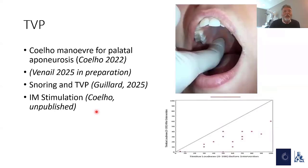Claudia Coelho from Brazil developed a maneuver to massage the palatal aponeurosis, which is stuffed with receptors, stretch receptors. And in selected patients, the patients with tensor tympani syndrome profile, when you do this maneuver, they often feel that their tinnitus diminishes at once, let's say from 7 to 4 or from 7 to 3. So they do it at home for 2-3 weeks, and then it remains at this lower level. So I think this is related to TVP.